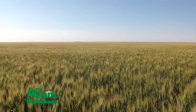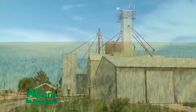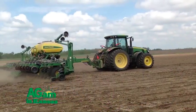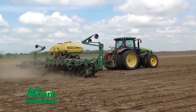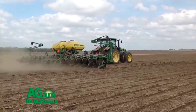Well, talk a little bit about rotations. Back then it was wheat, fallow, wheat, and then they'd plant a little milo and feed. Okay, so tell us a little bit about the rotations now. Okay, since 1985 we started a rotation of planting after wheat. The following spring we plant corn, and then we fallow that, and then plant wheat again. So it's a 3-year rotation. Two crops in 3 years.